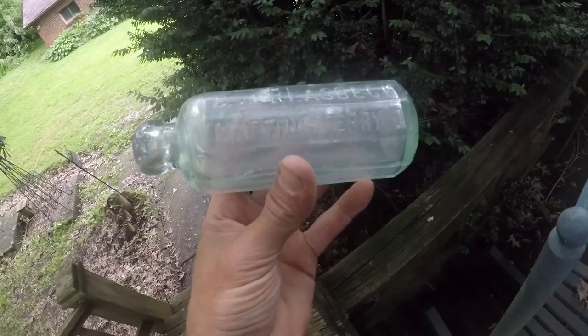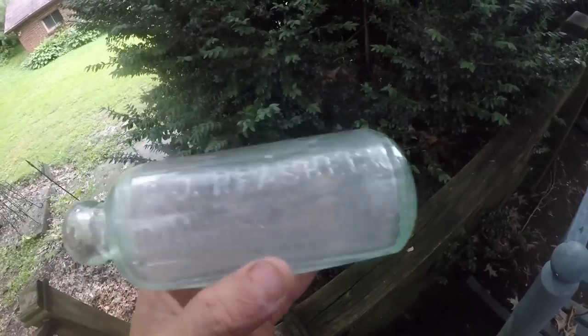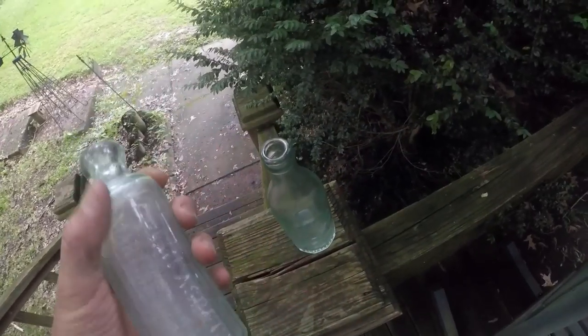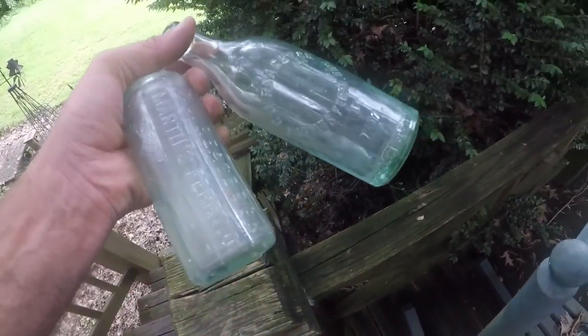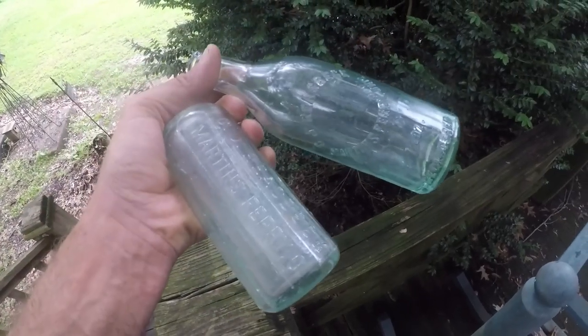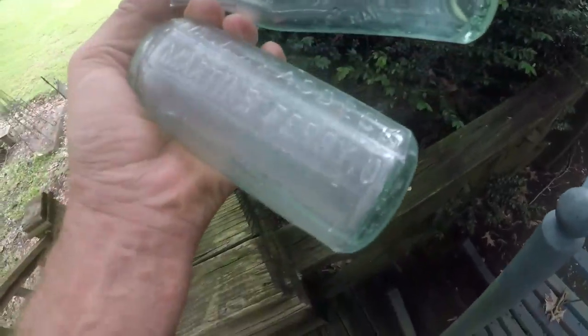And these are scarce bottles. This Martin's Ferry is a small town. Martin's Ferry, Ohio. Well, I wanted to show you that. There's a rainstorm coming. It's starting to rain now. So I wanted to show you guys this. There's a lot of varieties of these bottles, and this multi-sided one's older than this one. Later.